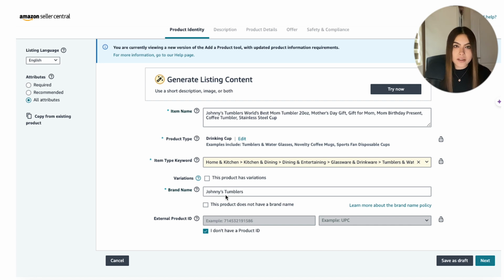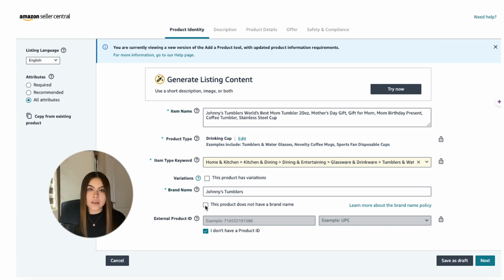Then enter the brand name if you have one. If not, then just tick this product does not have a brand name. Remember, you won't be able to change this later on. So either get your brand approved and use it, or just decide that you will upload this as a generic listing and it will be like that forever. And then tick I don't have a product ID and click on next.